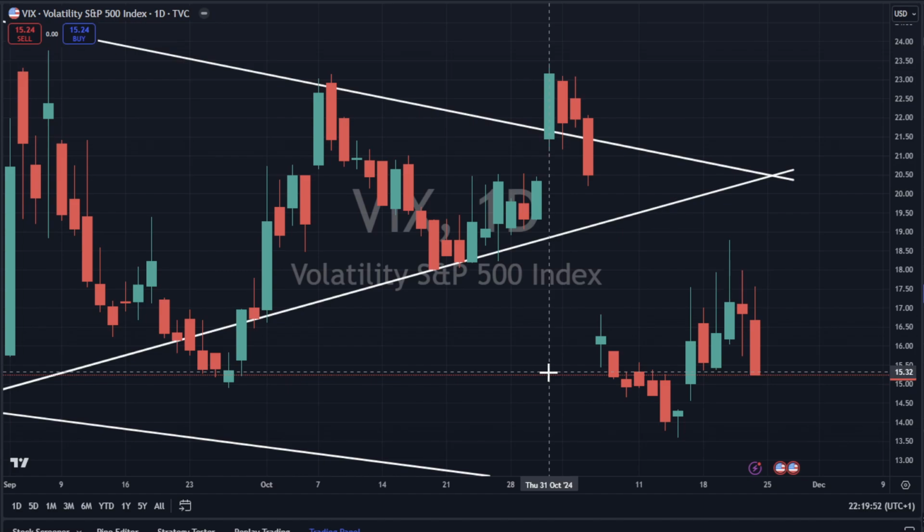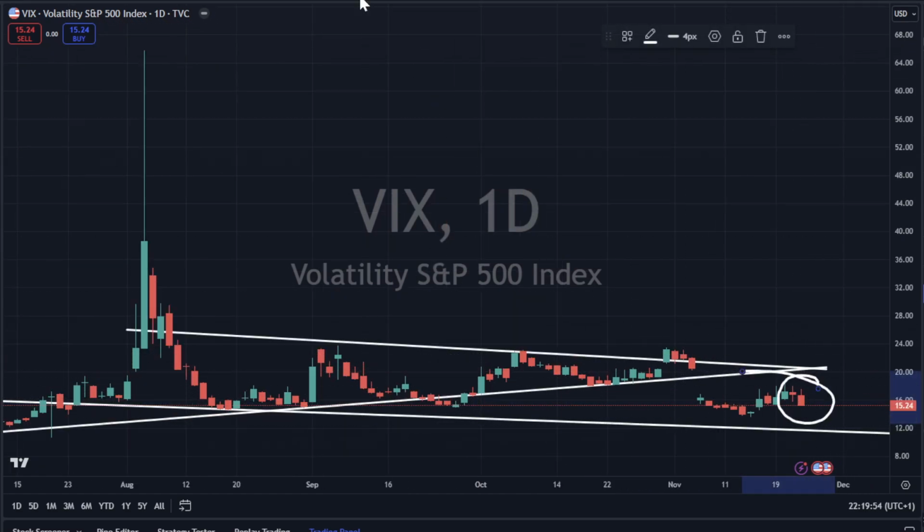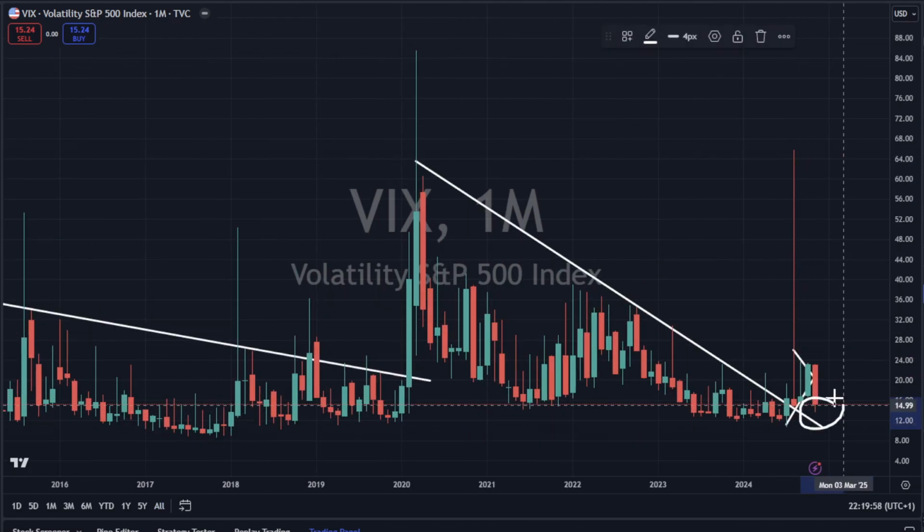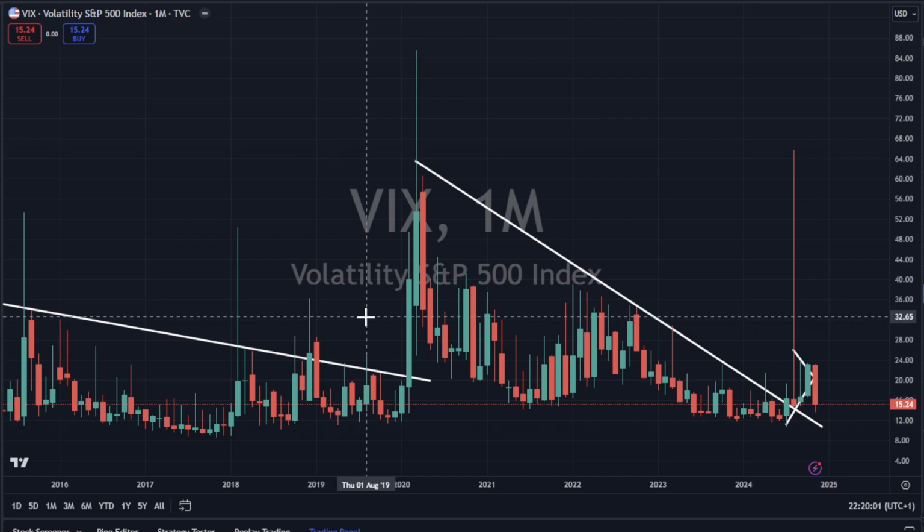And then the VIX pulling on back almost 10%. It's still holding downward, and it's still above this breakout here. Still above it. So that's what I've got for today, guys.